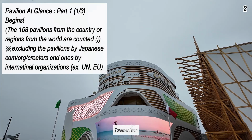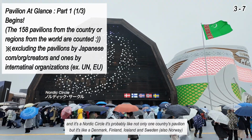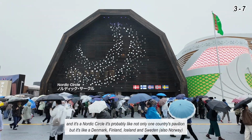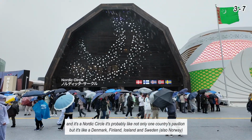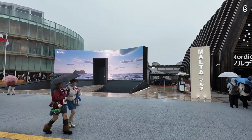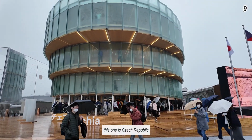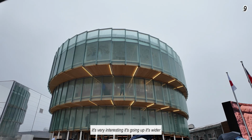Turkmenistan. And it's the Nordic Circle. It's probably not only one country's pavilion, but Denmark, Finland, Iceland, and Sweden. Yeah. Here is Malta. And this one is the Czech Republic. It's very interesting. It's going up. It's wider.